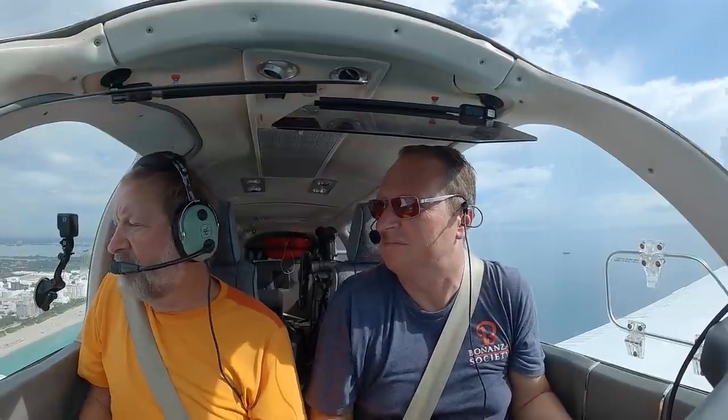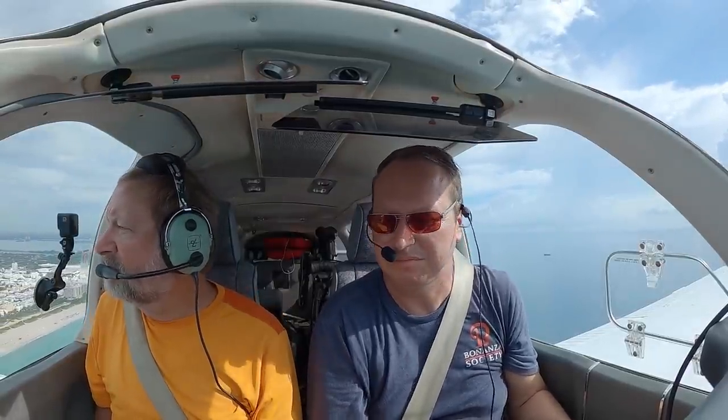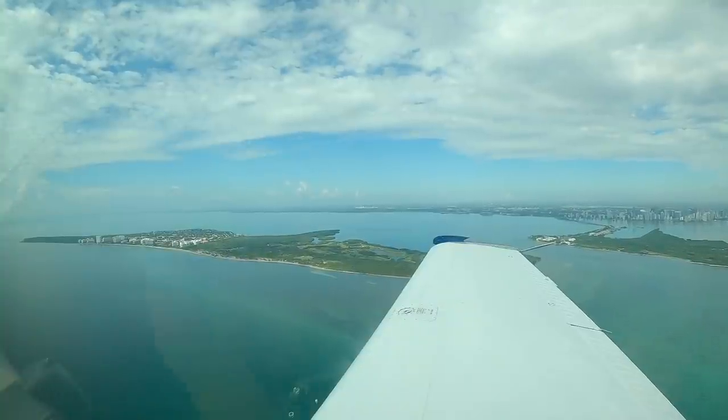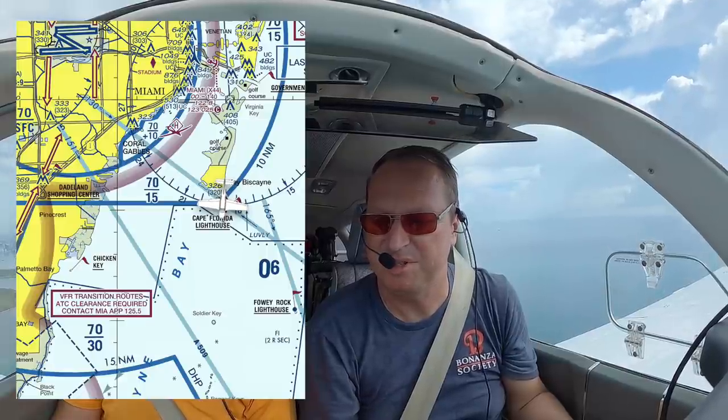Now the beach is set up, but nobody's out there. Maybe we're too early. All right, Key Biscayne is coming up. We're outside of the Class Bravo Miami here, 1500. Next floor is 3000, so I'll climb just a little higher because it's a little more over water here.